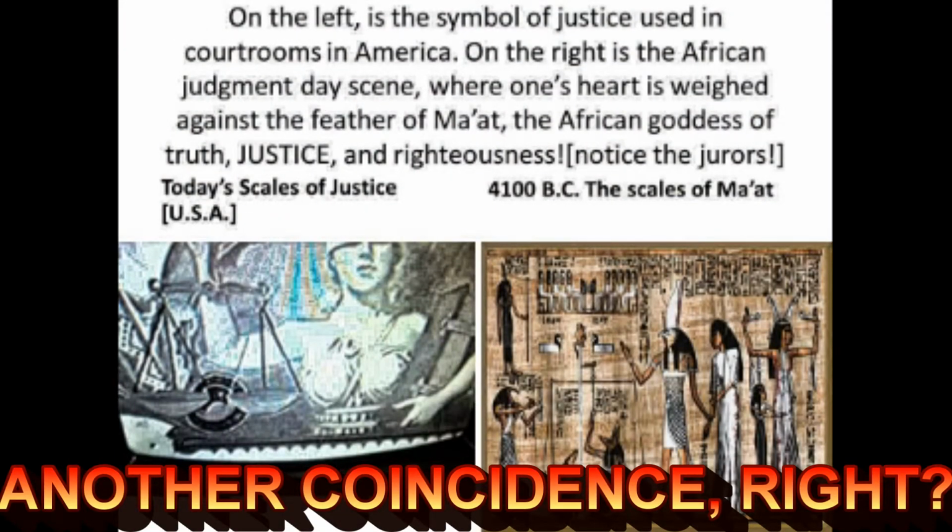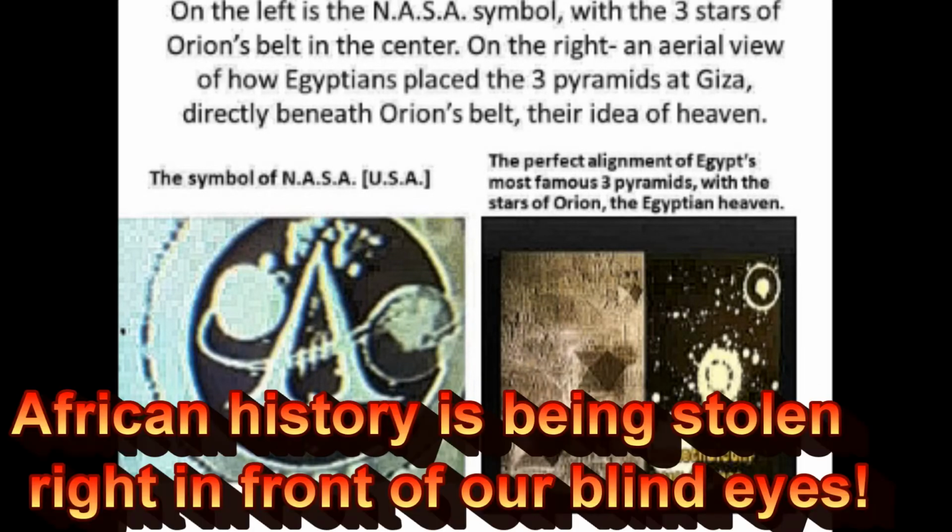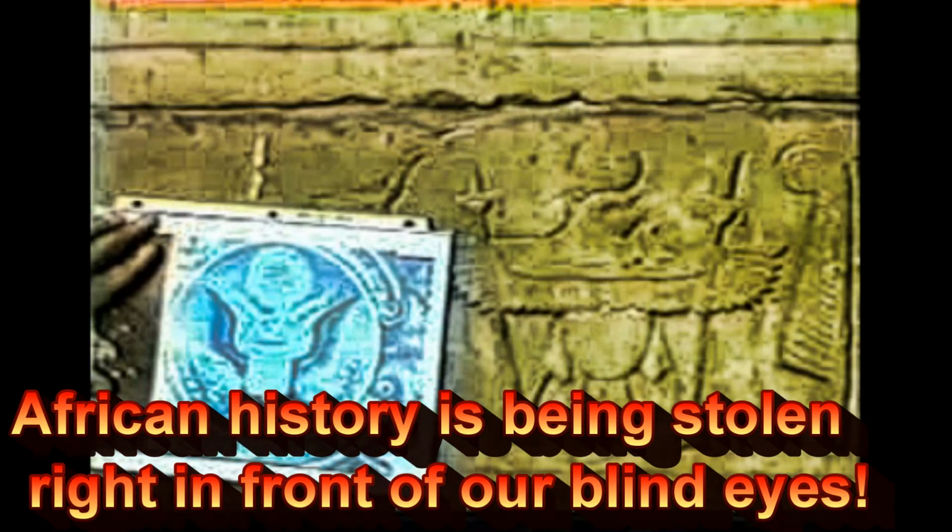On the left, the symbol of justice used in courtrooms. On the right is the African Judgment Day scene. Another coincidence? On the left is the NASA symbol. See the 3 stars? On the right, the 3 pyramids at Giza beneath the 3 stars on the belt of Orion. African history stolen right in front of your eyes.